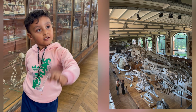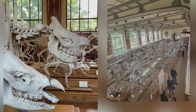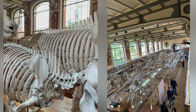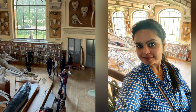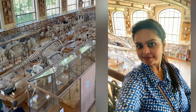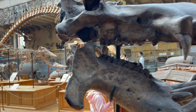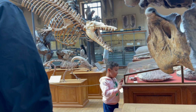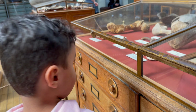This whole experience was mesmerizing and fascinating for our 5-year-old Avir. As you can see, he was excited, he was not scared at all by seeing different kinds of species, dinosaurs, all of these things and seeing them for the first time in his life. This is our turtle. But its neck is not there. Avir, you're really not scared of all this? No.